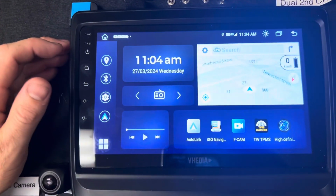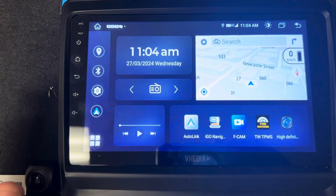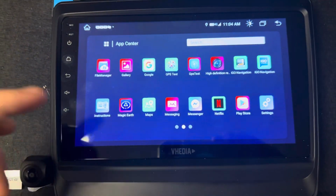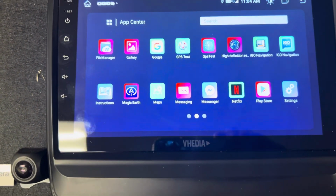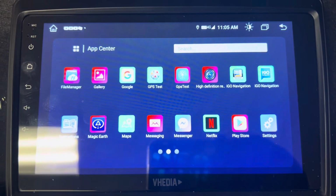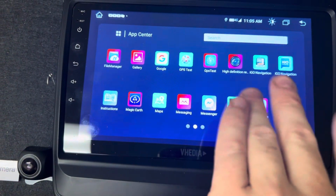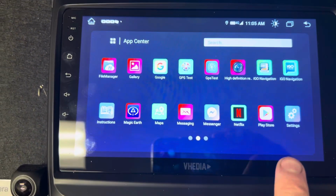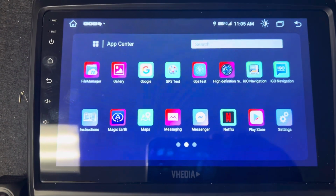So hopefully I've covered it and not confused you too much. For the majority of people, I would suggest using Magic Earth, setting it up and just downloading a map offline. There's a couple of options there, or if there are any other ones you are after, just go into the Play Store and download them.